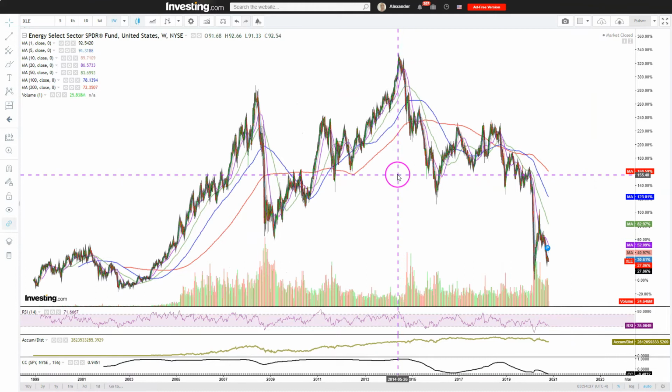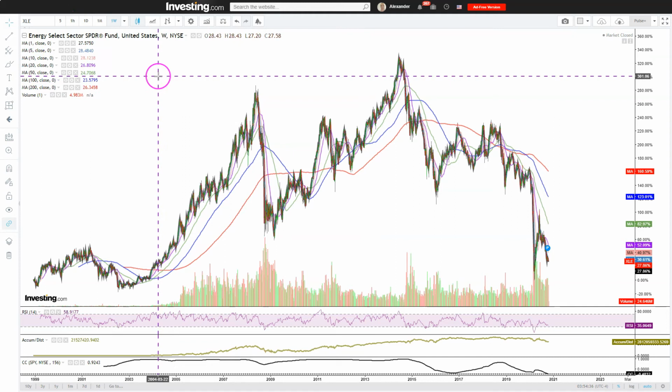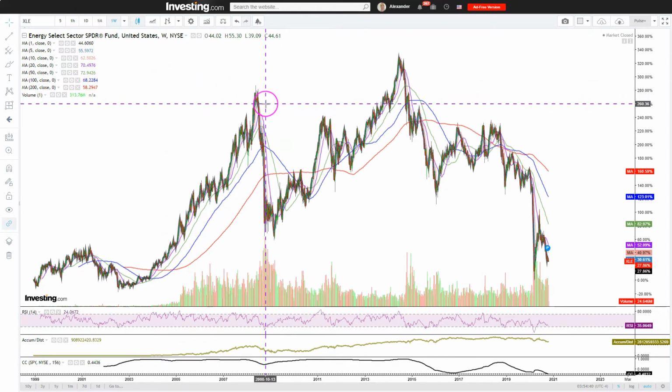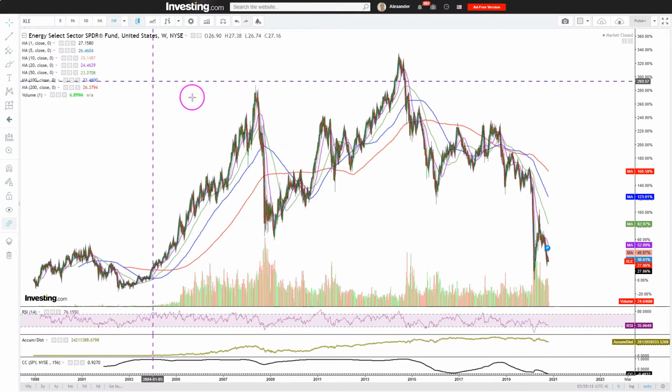Long term, I do think that the fossil energy business is a dying industry. But this is where it becomes very tricky for the XLE, because the XLE is not a fossil energy ETF. It is an energy ETF, which means as the alternative energy businesses, companies become more impactful, they are very, very likely to start to replace the fossil fuel companies in this ETF. Hence, even though I am very bearish long term on fossil fuels, that doesn't mean that I am bearish on the energy XLE ETF. So this is a tricky thing.